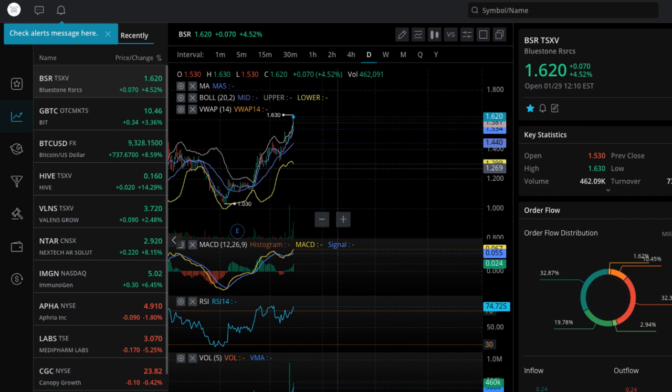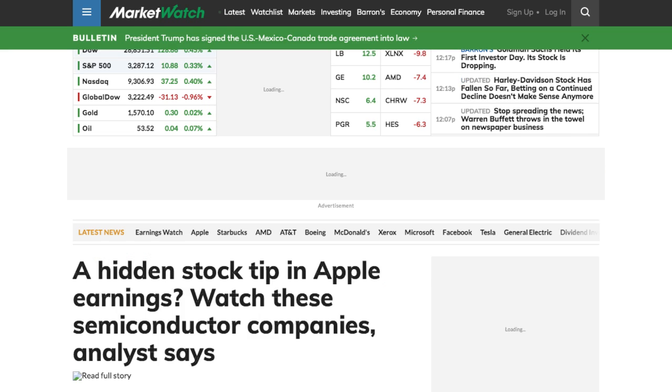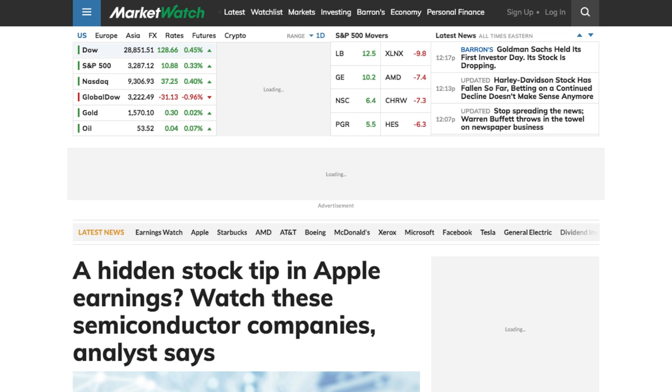I said everything's gonna go down. I said that gold is gonna go up, Bitcoin's gonna go up, everything's gonna go down. Everything went down, and now the market's coming back. The market is fighting back because this market is all manipulated. This is a heavily manipulated market, let's be honest. So we're in a heavily manipulated market.